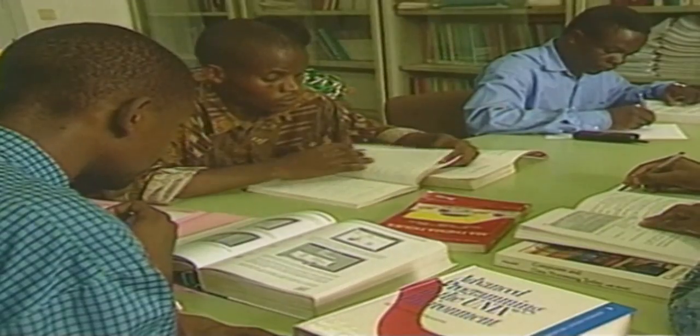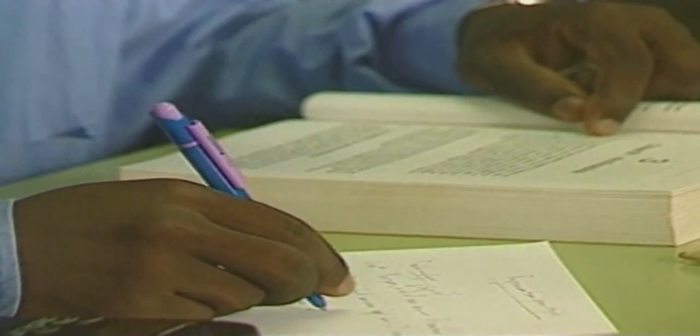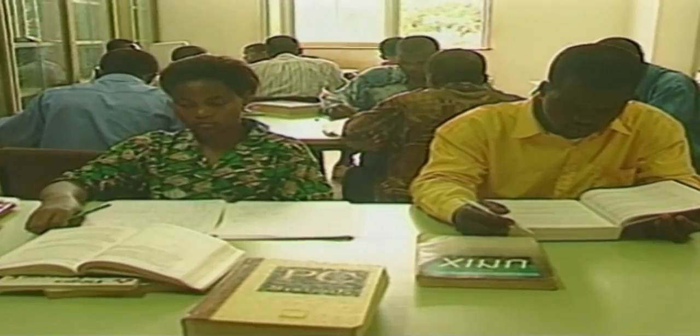With assistance from the United Nations University, the UNU, the University of Yaoundé has established a computer science library. The UNU has also donated a number of advanced computers in order to enable its Cameroon partners to make the most of information technology.